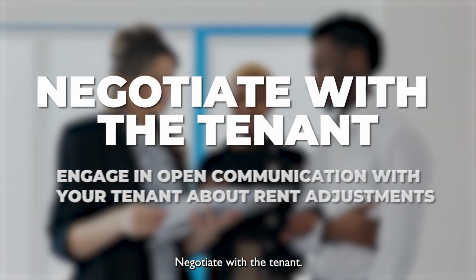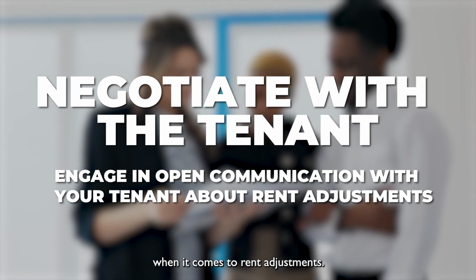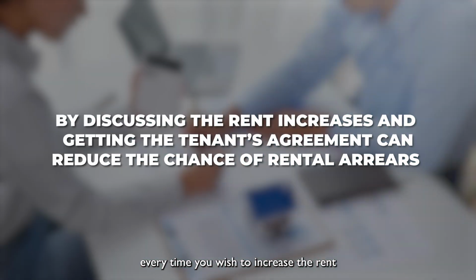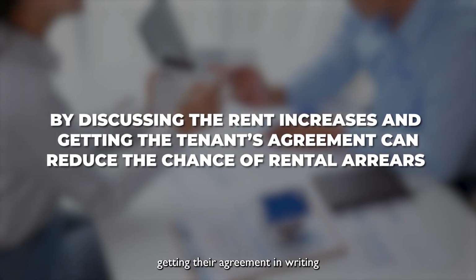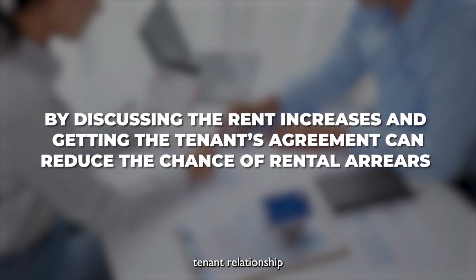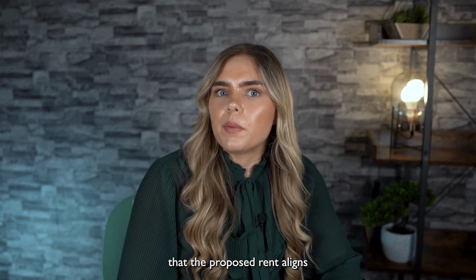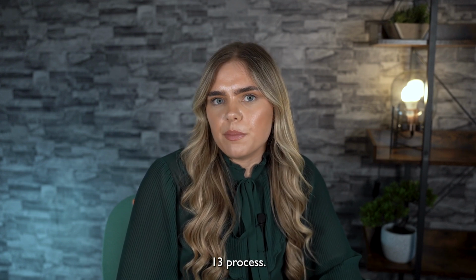Negotiate with the tenants. Engage in open communication and negotiation with your tenants when it comes to rent adjustments. You don't necessarily have to serve a Section 13 notice every time you wish to increase the rent. By discussing the proposed increase with your tenant, getting their agreement in writing, and having a mutual understanding, you can maintain a positive landlord-tenant relationship and reduce the likelihood of rental arrears. However, if the tenant does not agree and you are confident that the proposed rent aligns with the market value, you may need to resort to the Section 13 process.